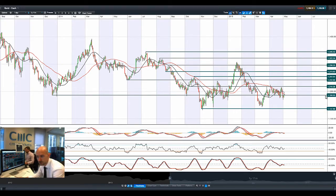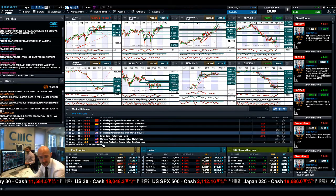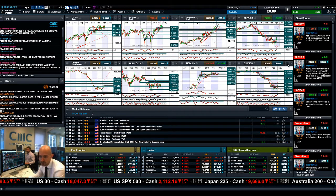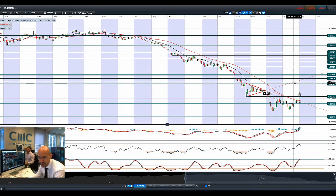So moving on to gold. 1186 seems to be a level that it likes to bounce around. We're trading below both moving averages. This is expected to act as potential support slash resistance. Other technicals are neutral. It all depends on what the dollar does next. So watch out for some of those US economic data releases today to add a little bit more color as to what's happening there. I'm finishing up with euro dollar and GBP USD.